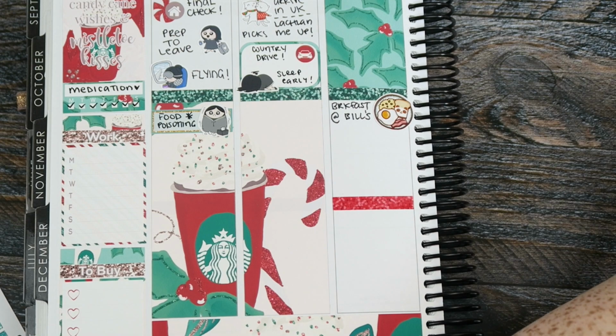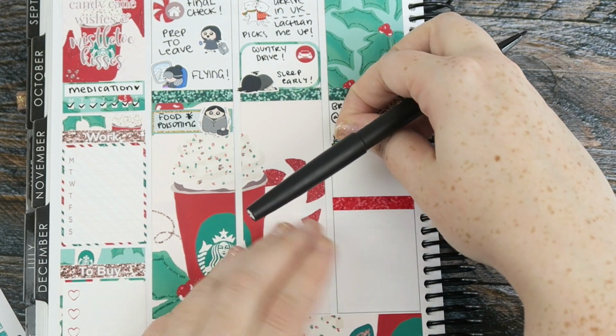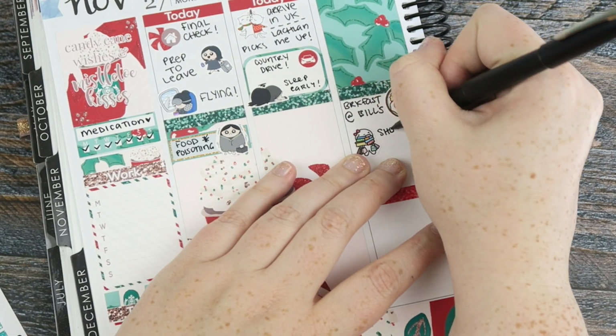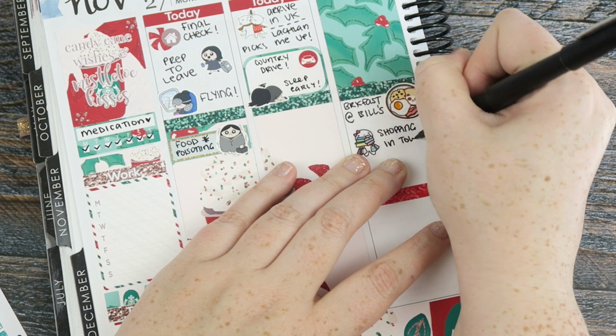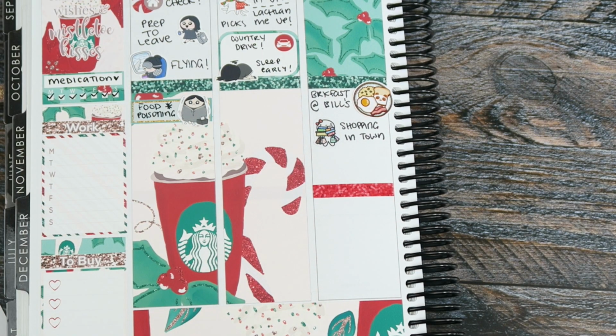Then I used a Happy Day sticker for breakfast, and we had breakfast at Bill's. Lachlan's cousin works there, so we just ate there a lot because he worked there. And then I used a shopping munchkin from the Christmas sheet to say we did some shopping in town.